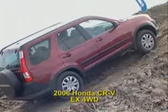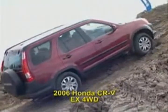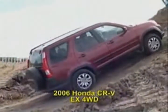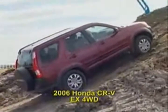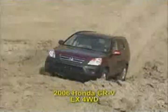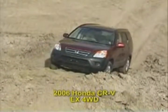See how the front wheels are clawing at the dirt while the back wheels aren't doing a thing? Honda's real-time four-wheel drive is supposed to transfer power front to rear, but it certainly isn't doing that now. This is a real-world demonstration of the strengths and weaknesses of competitive all-wheel drive systems. Try again, but I guess in this case it won't.